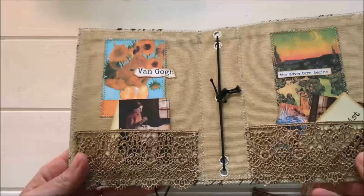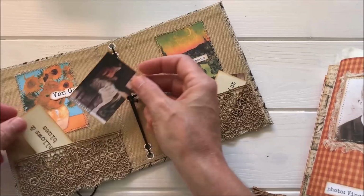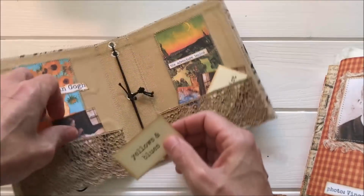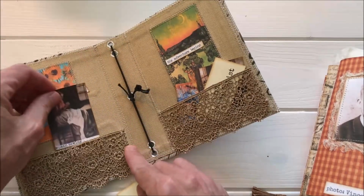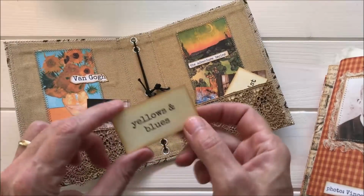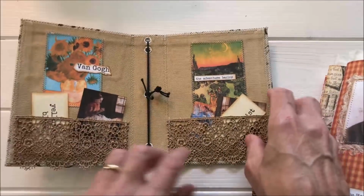The inside of the cover is covered in canvas and lace art by Van Gogh, which is, I left the labels at the bottom, and little Van Gogh flashcards.